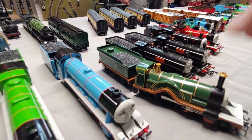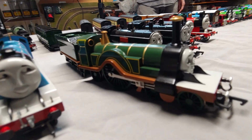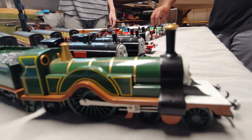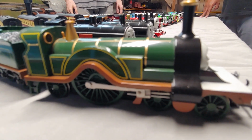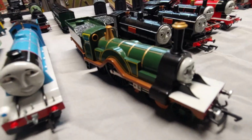Now, Emily's one of my favorite trains here too. She's got a unique look with the big wheel in the center there. It's almost like a paddle wheel, like on a steamship or something. I don't know, it's pretty cool. I like her design.